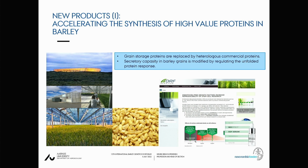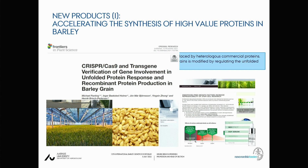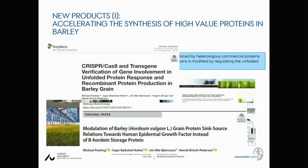So we had a collaboration with them where we were trying to accelerate the expression of these particular genes that they were using, so they could get a higher protein yield. And actually, interesting, this is Mikael's PhD work.